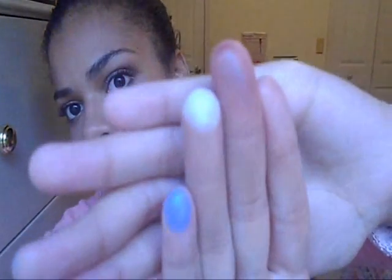It's like a white and a royal blue color. These shades are honestly pretty weird. They're really chalky, and when you swatch them, you see how they're disappearing. They fade so easily. If you try to blend them out, look at this, they're gone.